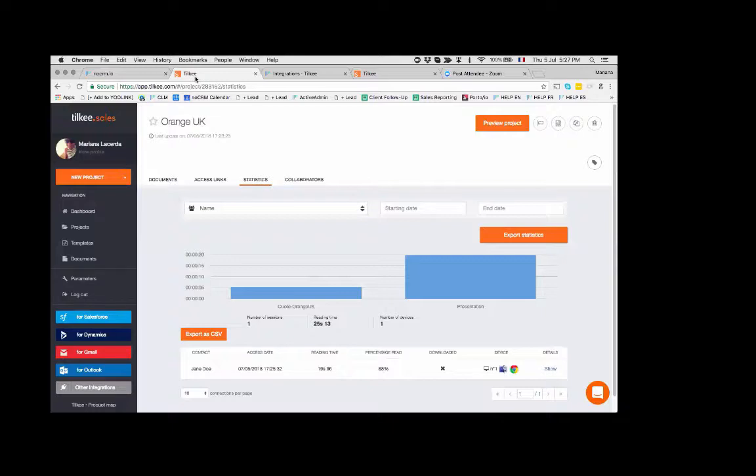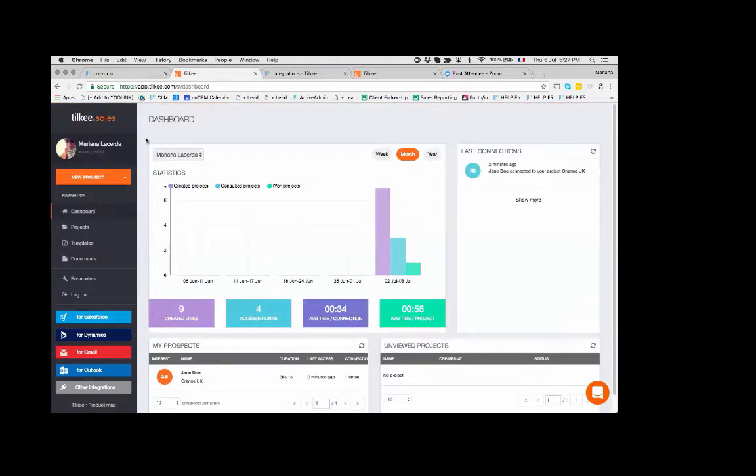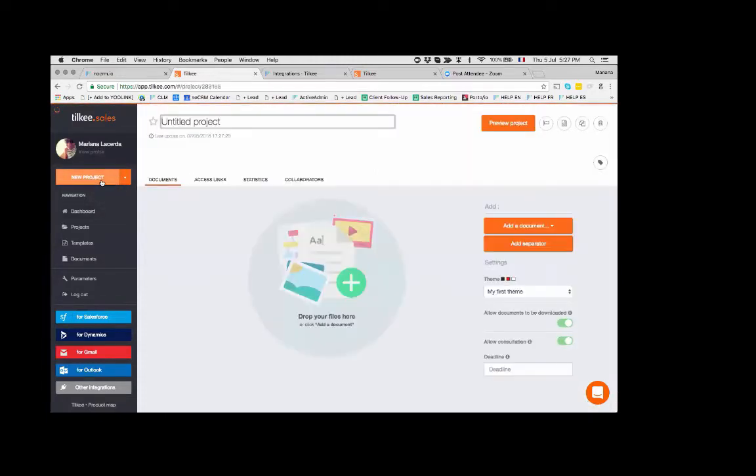So here on the Tilkee side, we're going to see how I actually create a Tilkee project and first of all link it to an existing lead, or create an entirely new lead just by creating a project. So if we go on to create a new project again, and imagine this is going to be for, I think it's Angelware or something like that, Angelware Intelligence. Let's imagine that's the project we want to create, because we want to send Angelware Intelligence some documents.